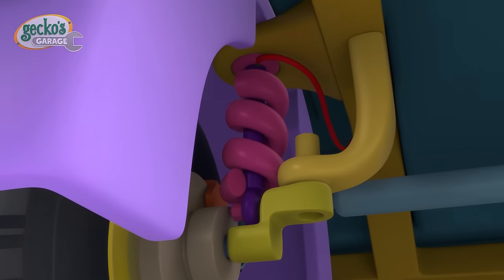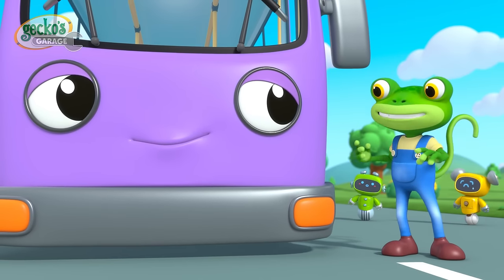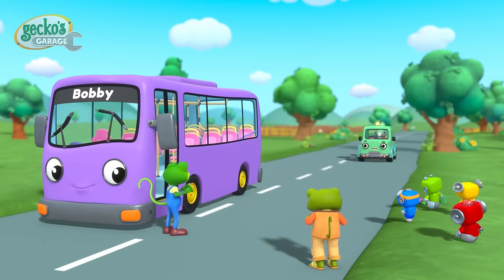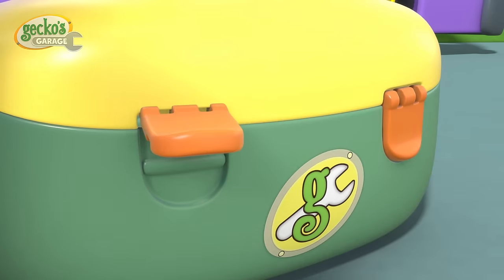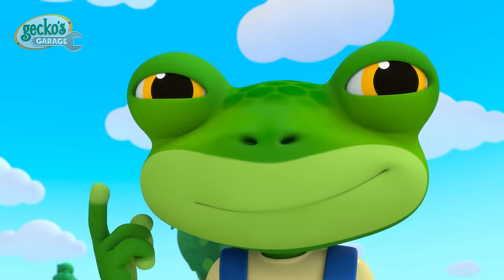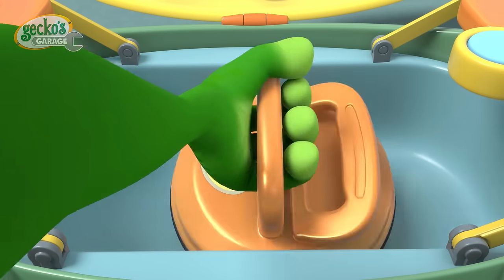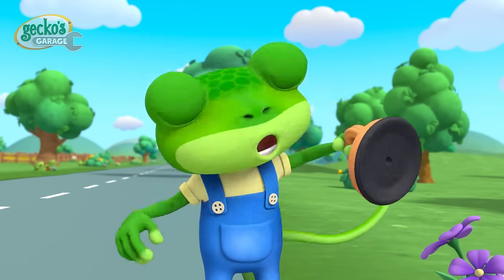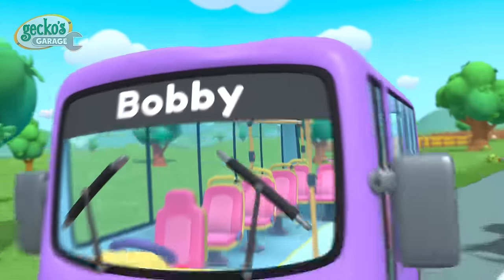First, we need to adjust your suspension so you can rise up and down. But we're going to need some help. Tilly's here to save the day. What tools do I need? Suction cup! Jack! Gecko's garage, time to fix. Gecko's garage, let's fix this!